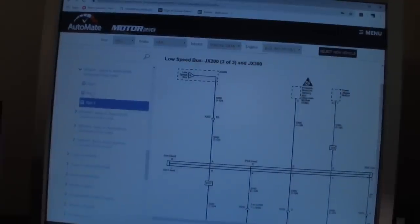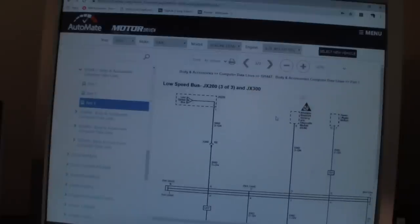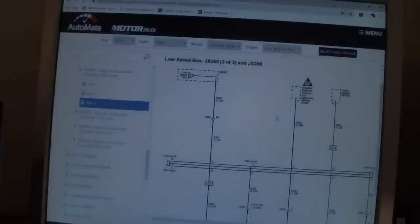So, I'm looking here at my body and accessories computer data lines diagram, and I'm looking down through here. BBB Industries has nothing on this vehicle as far as wiring diagrams, so I'm using Alldata, and I actually really like it a lot as a home mechanic. I like it better than the Chilton's I used to have.